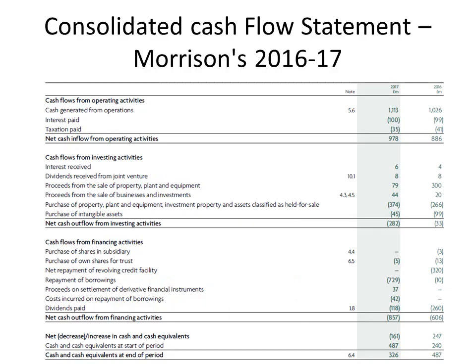If we look at the Morrison's cash flow statement, we can see the business generated 978 million in 2017. They spent 282 on investing because it's negative in brackets, and from financing they had a net outgoing of 857, but that still meant 161 negative for the year. But as they started with 487, they've still got a very healthy 326 million available. So that's a very good example of a cash flow statement.